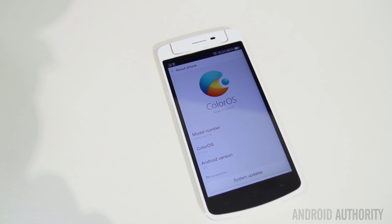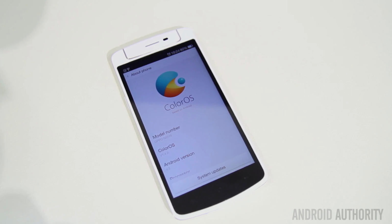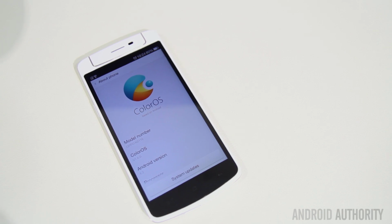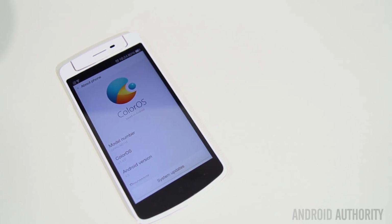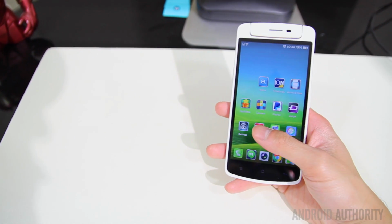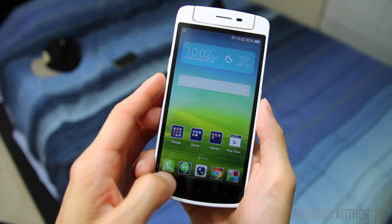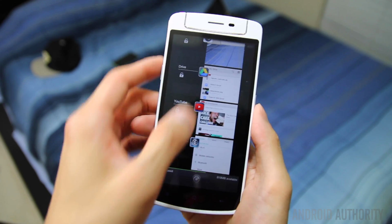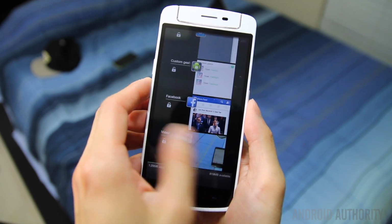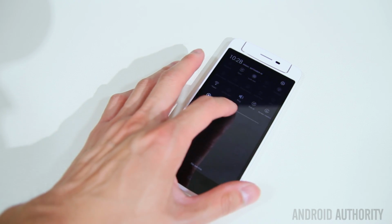Software wise, you're looking at Android 4.3 Jelly Bean, so hopefully we'll see an update soon by Oppo. But on top of Android is Oppo's own Color OS, and if you've used an Oppo device before, this will be very familiar territory. It's not a super heavy skin, but it's not all that light either. It's somewhere in the middle, as it does preserve some stock Android elements like the lock screen and the recent apps menu.